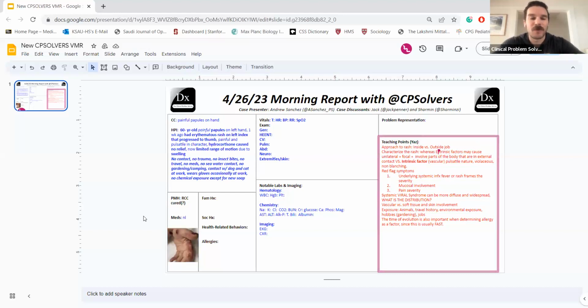The reason that I bring up RCC here is for two reasons. The first is that RCC is notoriously a vascularly invasive cancer, right? So oftentimes we can see RCC be associated with renal vein thrombosis, invasion into the IVC, and thus embolic showers that can potentially extend from there. So I think just having RCC in the background with a potential vascular appearing rash, the possibility of a connection between those two things becomes interesting.